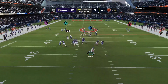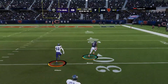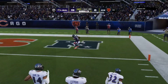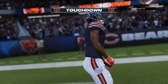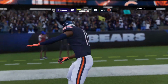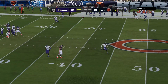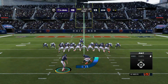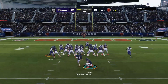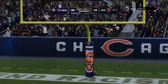And 2nd and 10, he'll look to throw again. And that's caught inside the 35. Touchdown, Chicago. Darnell Mooney. 2 catches, 2 touchdowns here so far. And the Bears are back within a score. Now the point after try for Santos. And this is back to a 5-point game.